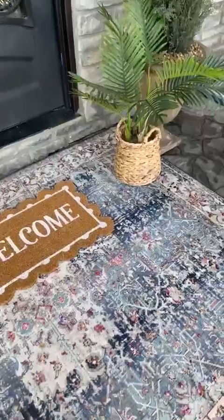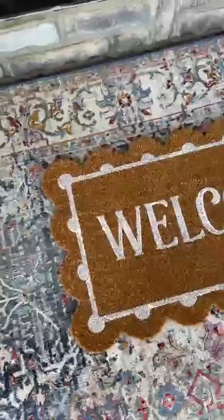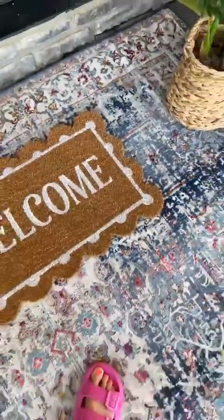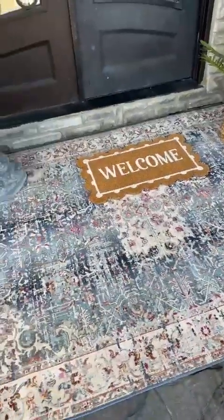So, love this gorgeous little rug here. Oh my gosh, it's so stunning. It looks like a real indoor rug. Scallops are totally in this year, too. So look at this gorgeous little scalloped welcome mat. Yes. You can wipe your feet on it. I love how this rug looks like an indoor rug, but it's not. It's an outdoor rug. It can get wet and everything.